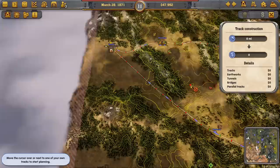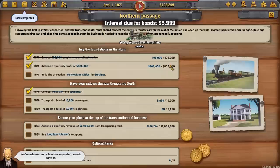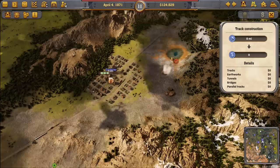So we see here that we're at the end of March. Last quarter, we were almost at 800. So we're waiting on this to click over. There we go, we've hit our goal of 800,000. We hit it in March of 1871. We had one more quarter to spare. We could have gone one more quarter and still hit our perfect score. So that's pretty good. Very, very happy with that.